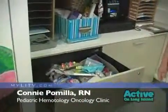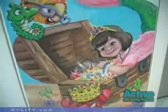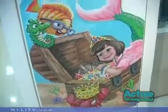We outgrew the treasure box. The treasure box got too small, so we have a treasure drawer here in the clinic. Kids are looking for a box, and it's a drawer, so the Splashes of Hope people were kind enough to draw this beautiful mural here of a treasure box right next to the treasure drawer.